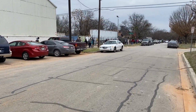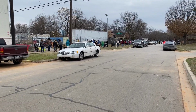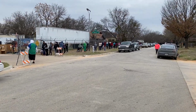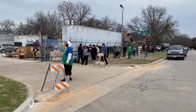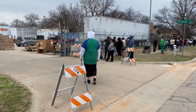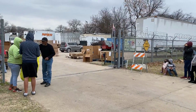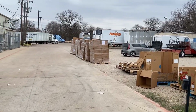Sometimes they'll use this back part of the property to put pallets of other food that they distribute as well. Yeah, line going all the way down the block there. Cross over here. Looks like we got Kirby out here helping to unpack some of the boxes. So registration table, it appears, over here. Let's head on back in here and get a look at behind the scenes of the operation.